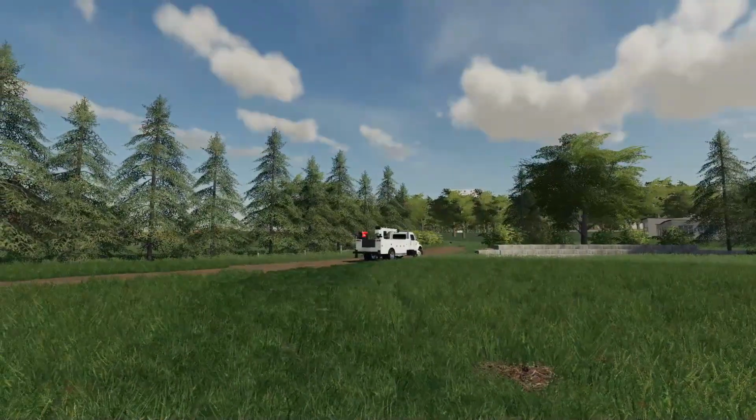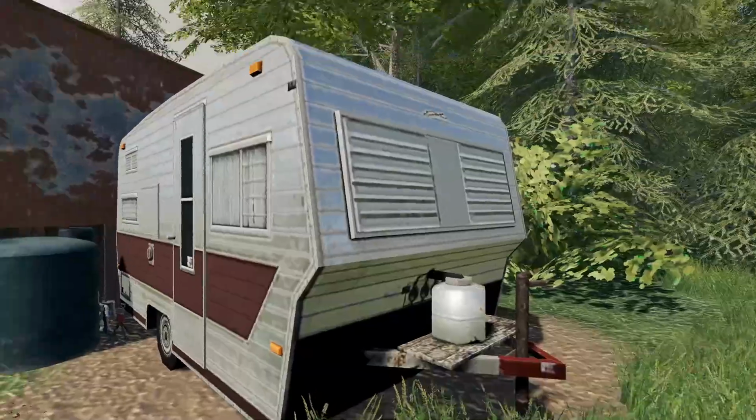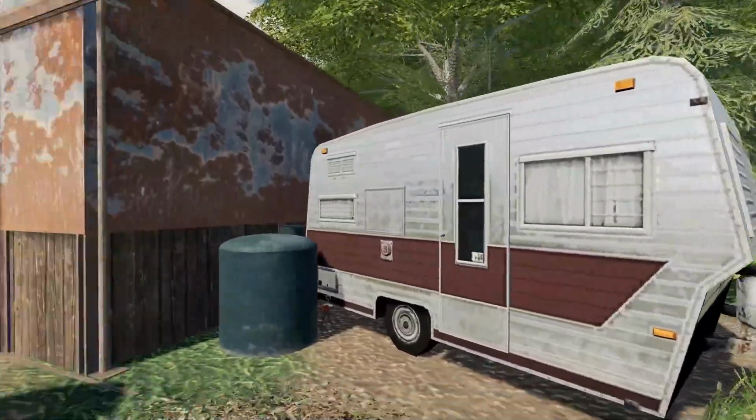I don't know what he's doing over there. He said he was leaving. What's he doing? No idea. I don't know if I could sell this for any money. Yeah, not really sure. We'll figure it out later.